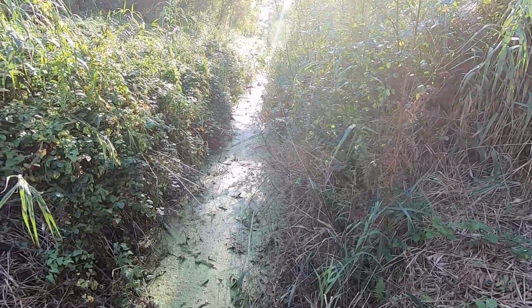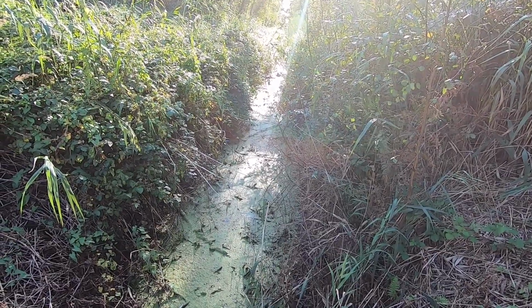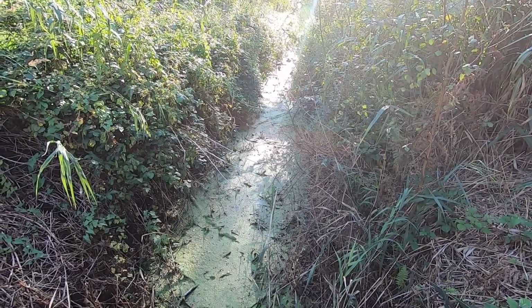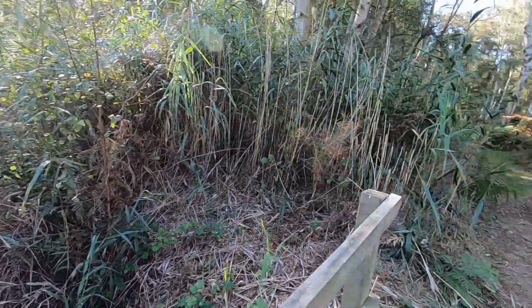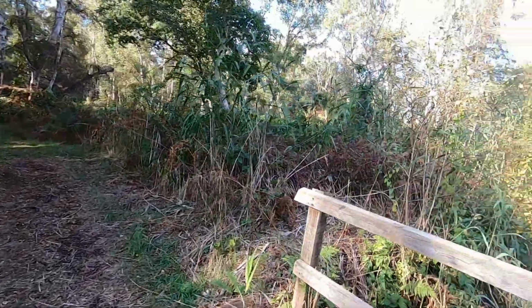Well, it's not so much a riverbank, it's more of a ditch. Very slimy green ditch, but really quite peaceful.